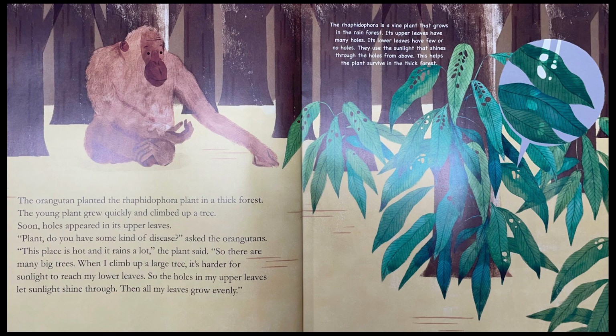asked the orangutans. "This place is hot, and it rains a lot," the plant said. "So there are many big trees. When I climb up a large tree, it's harder for sunlight to reach my lower leaves. So the holes in my upper leaves let sunlight shine through. Then all my leaves grow evenly."